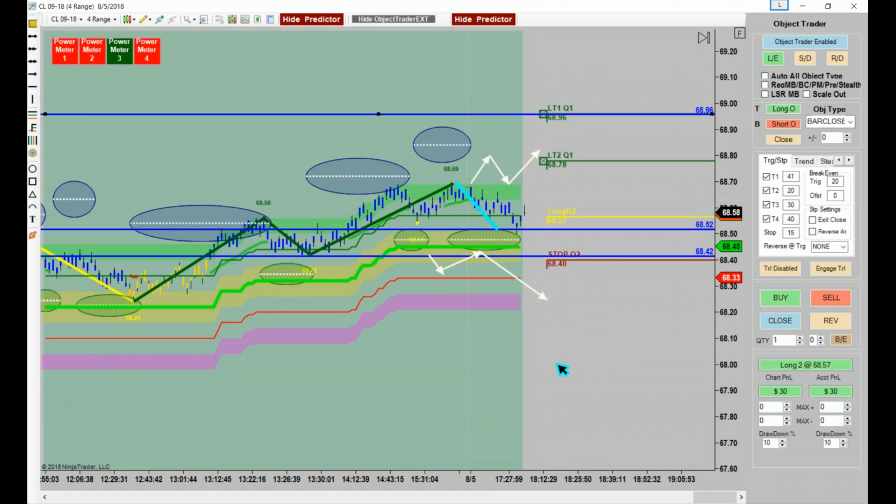Let's see, ES kept on trucking 10 points without a single retrace before lunch today. A matter of fact, Russell, didn't we get 100 ticks on that today? That's a pretty awesome trade.